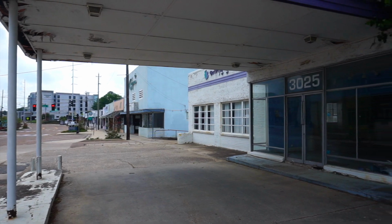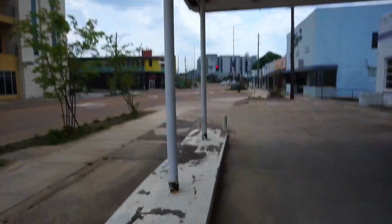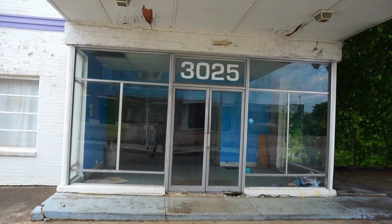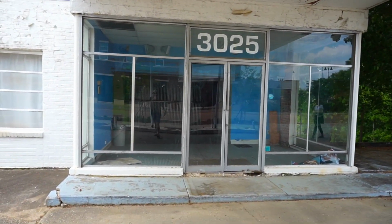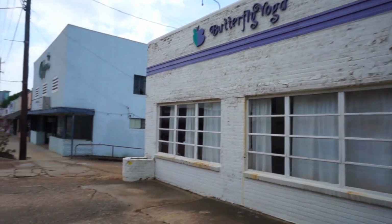And this is what this area looks like today. It's an old gas station. You can see this is where the pumps were placed when they were filming. Right where I'm standing is where Skeeter would have pulled up. It's no longer a Butterfly Yoga. This place is in fact abandoned. They are doing some remodeling in this area.